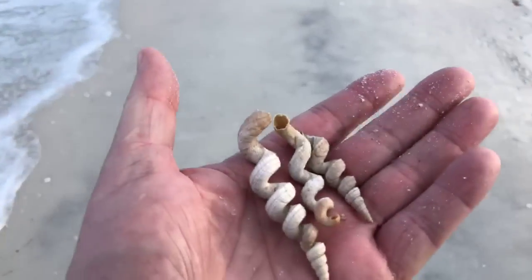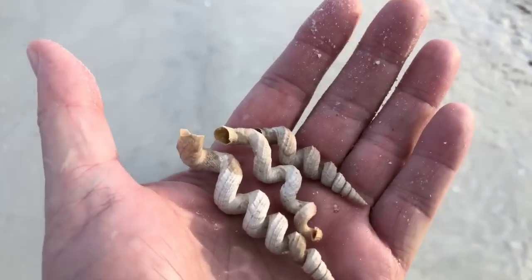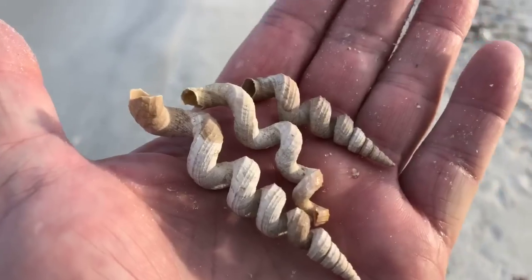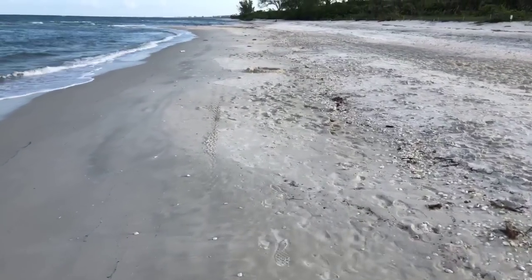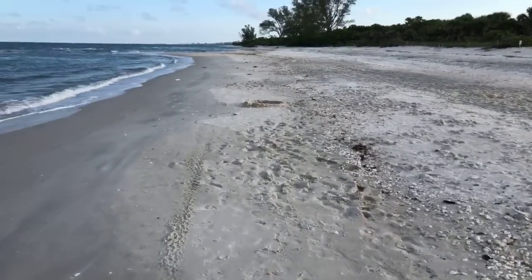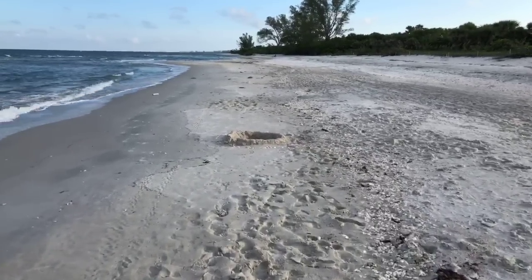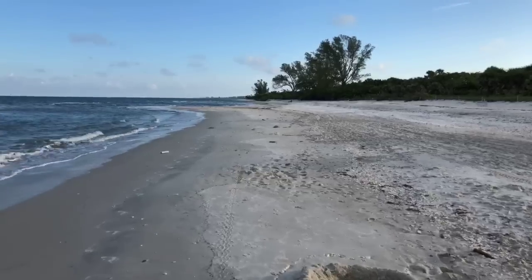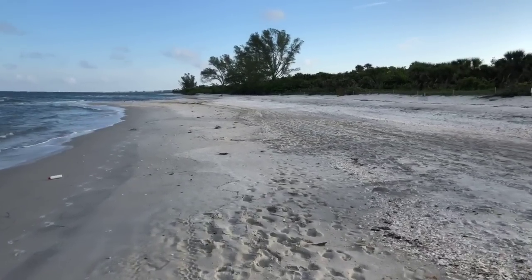Little worm shells that I picked up already this morning. They were all in a little group, just a big pile of worm shells this morning. That breeze feels really nice. Quite a difference.